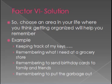Remembering what I need at a grocery store. Many of us have tried to make a list, but even making the list before we go, we still get home and we realize that we have no eggs in the house. So it's not that you forgot to buy the eggs at the grocery store. It becomes a problem that you forgot to put it on the list.